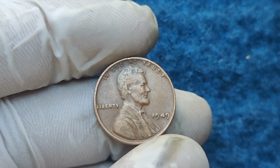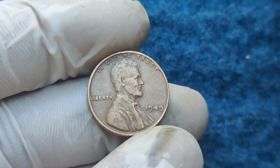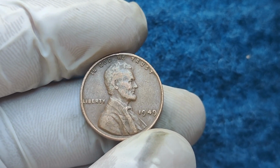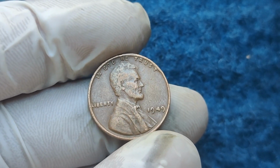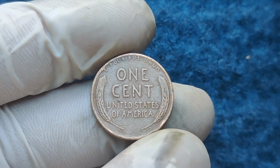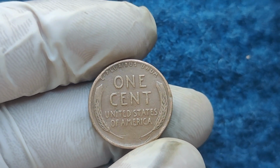Today, we're diving into a coin that might just surprise you, the 1949 no mint mark Lincoln penny. It's got some serious value, and if you're not paying attention, you might miss out on some cold, hard cash. So, stick around, because today we're talking about why this 1949 penny is worth a whopping $1.6 million, yes, million, and how you could be holding on to one without even knowing it.